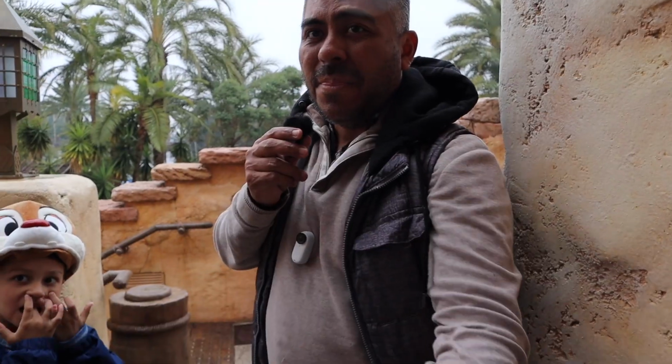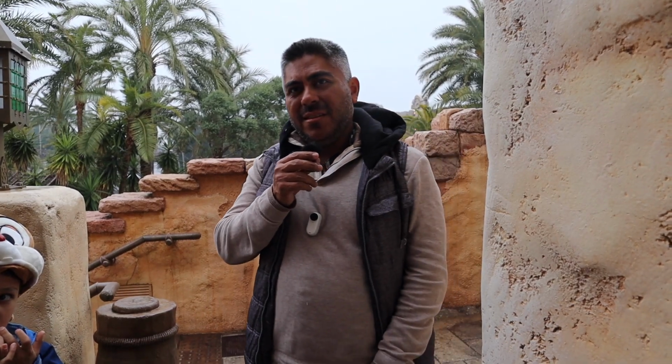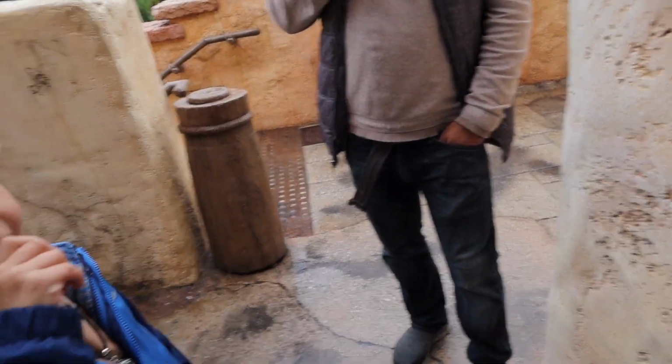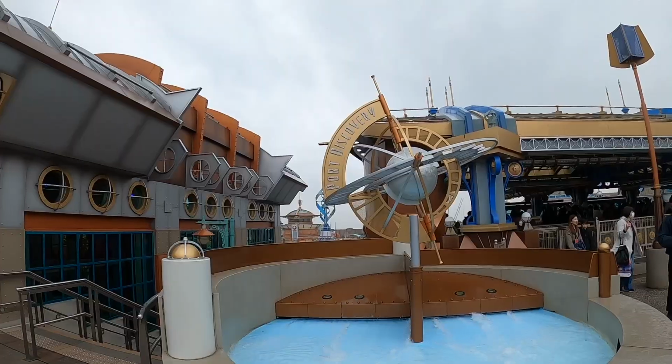What did you think? I thought it was cool, yeah. It reminded me a lot of It's a Small World kind of meets a dark ride. But there were also a lot of animatronics and stuff. So yeah, it was pretty cool. What did you think? I liked it. My favorite part was the monkey. The monkey?